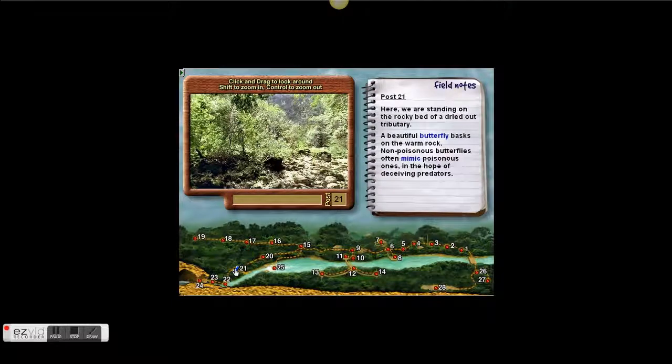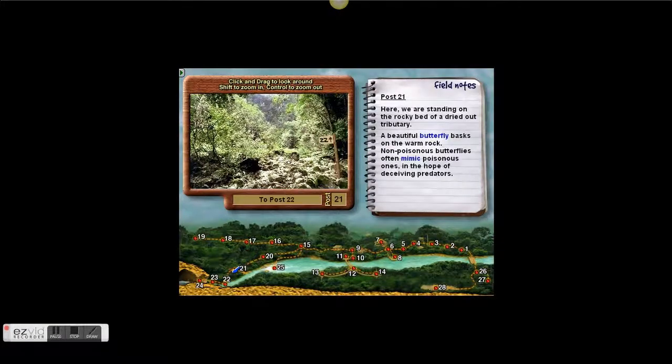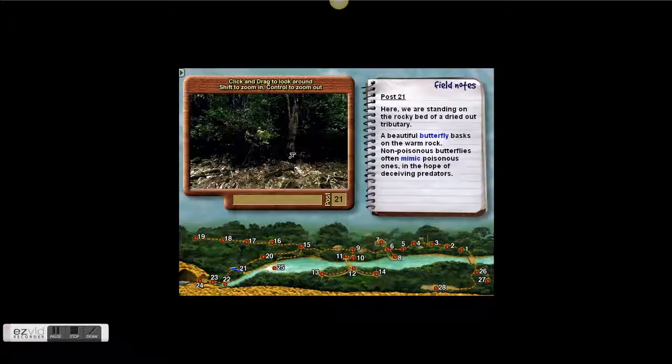Let's continue and see what else we can find. Here we're standing on the rocky bed of a dried out tributary. Here there are many beautiful butterflies, some who are non-poisonous, but they mimic poisonous ones so that they will not get eaten.